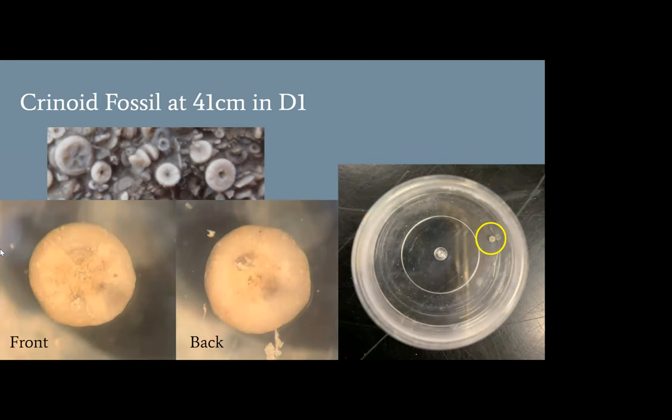And here are identifiable crinoids. And as you can see, there's a star shape on one of them. And right here, you can kind of make out a star shape, but it is more difficult to do so because it has been in the glacial wind, so its edges have been rounded and frosted. So it's a little bit more difficult to identify those characteristics.